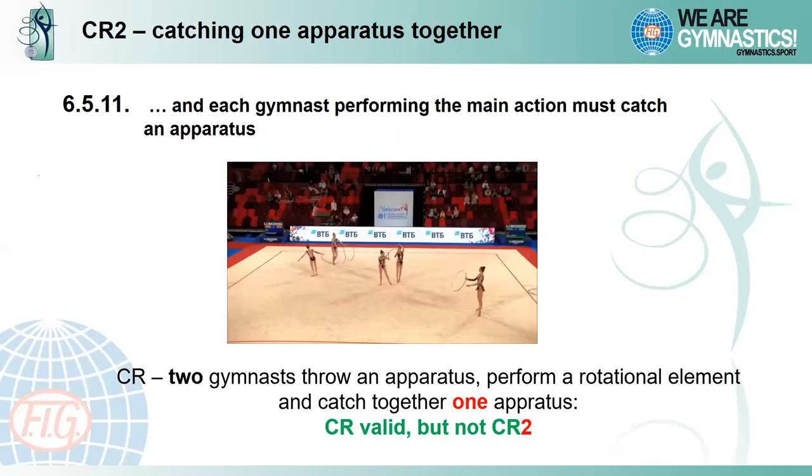When we catch one apparatus only, this is valid as CR only, not CR2, because those two gymnasts throw two apparatus, but eventually they catch only one apparatus. So this is valid only as CR, not CR2.